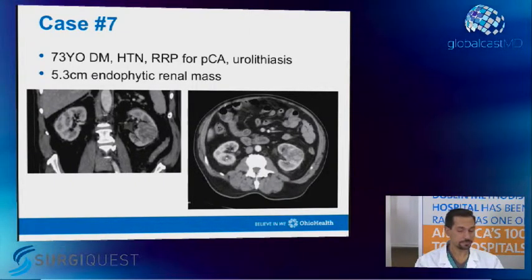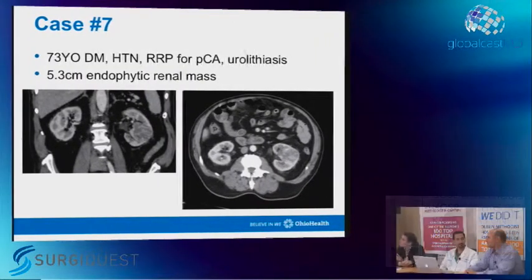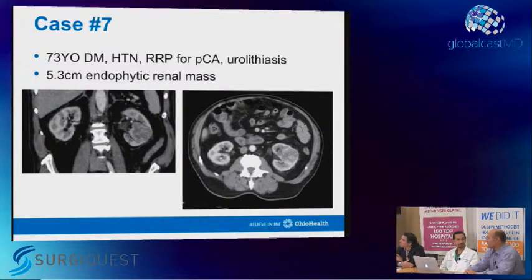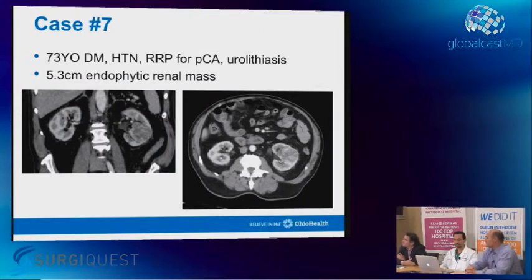Normal creatinine. So I think it's dealer's choice in this case. I think you could do a nephrectomy. I don't think there's anything wrong with doing a nephrectomy. I think he would probably, for the rest of his life, be off dialysis, given that he's got normal renal function, and he's probably not going to live to be 90. So I think he'll probably be fine with a radical nephrectomy.